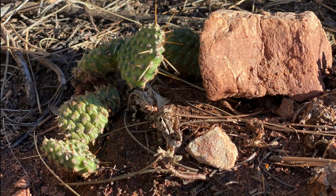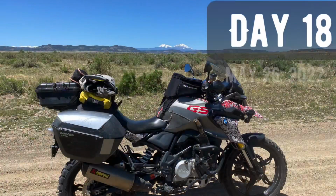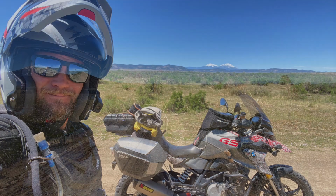It was neat getting to experience the new vegetation and watching the wildlife. But the trail was calling, and on day 18, we headed out for our first real taste of Colorado mountain riding.